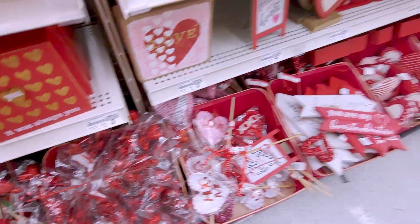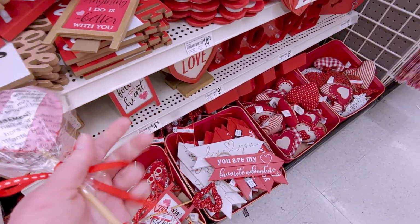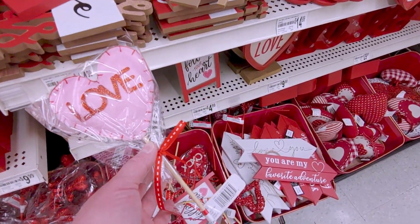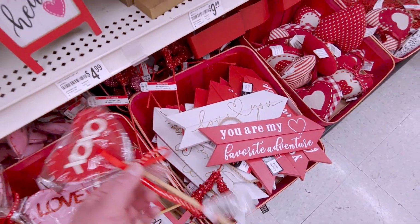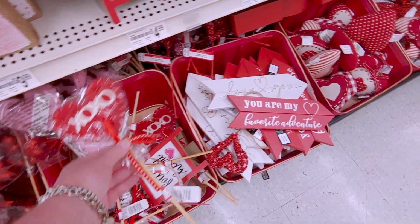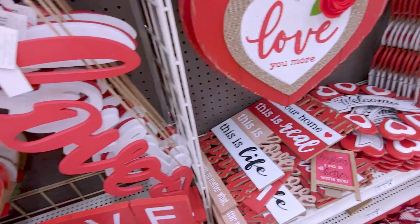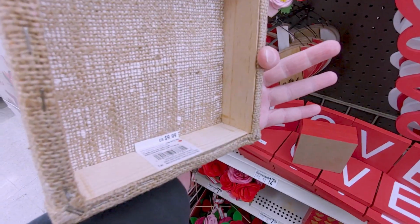Let's see what else. Oh, how cute is this? These little love picks. This was $1.99, or is $1.99. Wouldn't that be cute to put in a bouquet of flowers for Valentine's Day? And then this one says XOXO, and it's got sparkles. So pretty. All right, and then what else do we have? Oh, this one says Love. And these are $9.99.